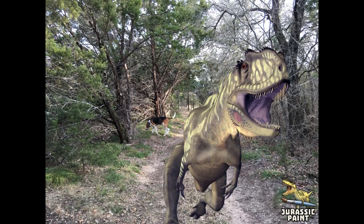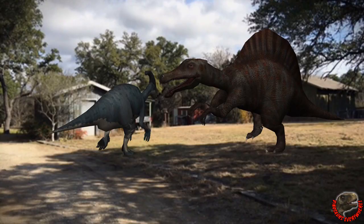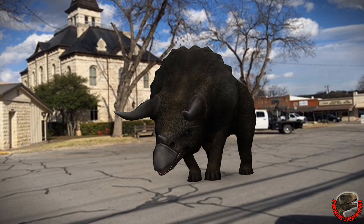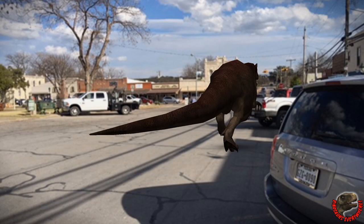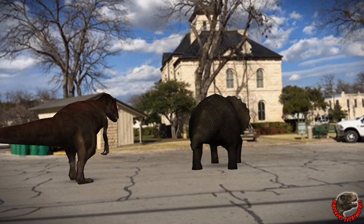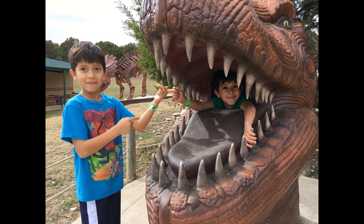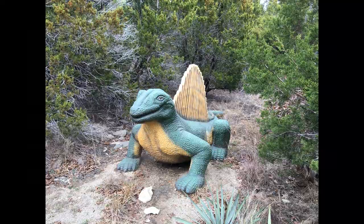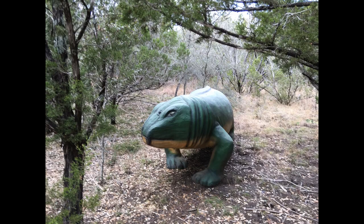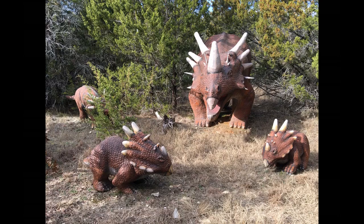Oh, this music, by the way, is by our friends, the Psycho Skeletons. Here are some typical shots of our yard and some street scenes around town. We got a sneak preview of the Cretaceous world animals they've collected over at Fossil Rim. That section opens in 2022.